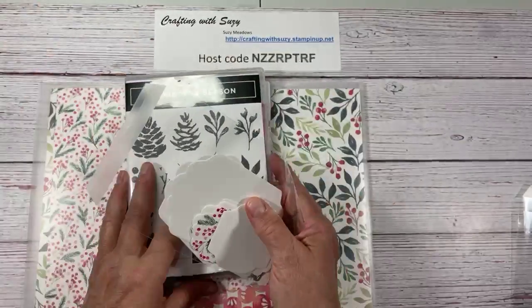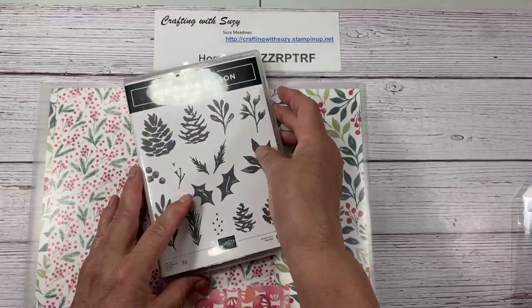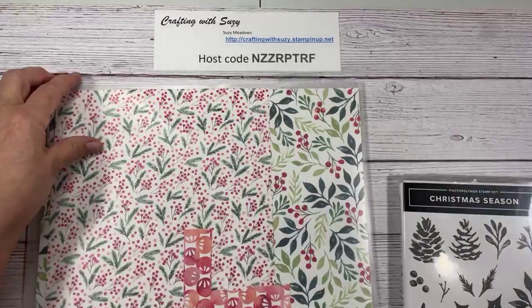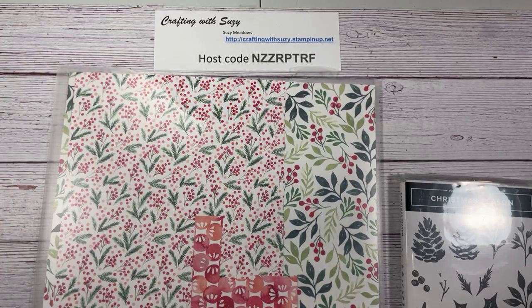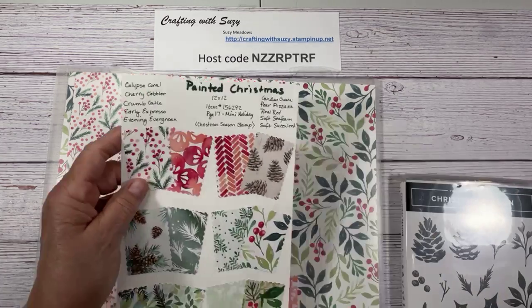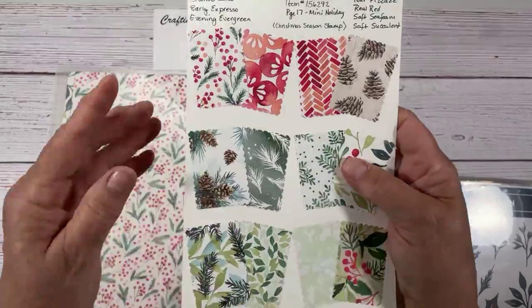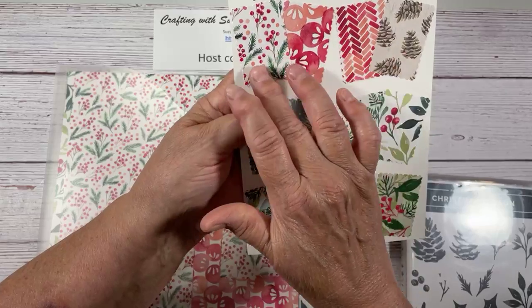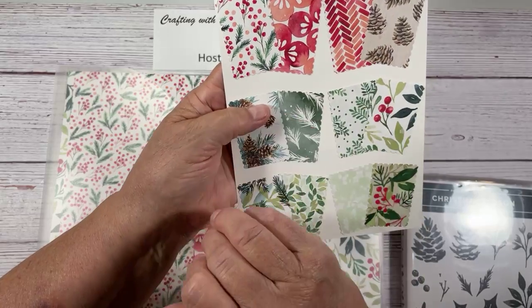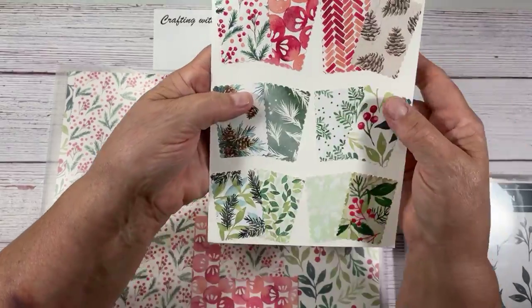Yes, yes, yes. But what I wanted to show you was this paper. I love it, and I think it's because of the colors. It is called Painted Christmas. You can already see some of it here, but I love these berries right here. These are my 3 favorite. They've got the pinks and the reds and the greens. They're my ultimate favorite ones.